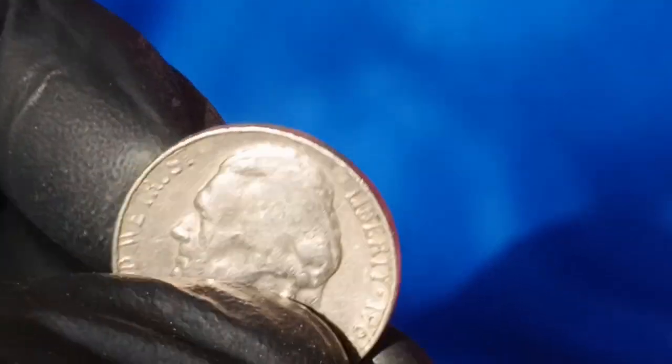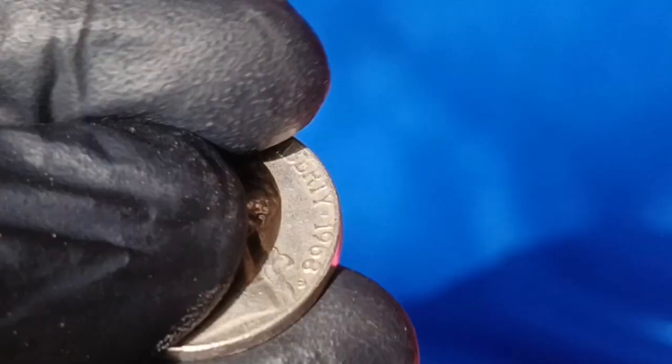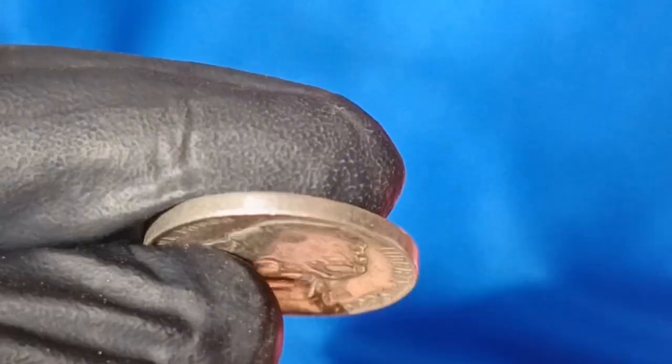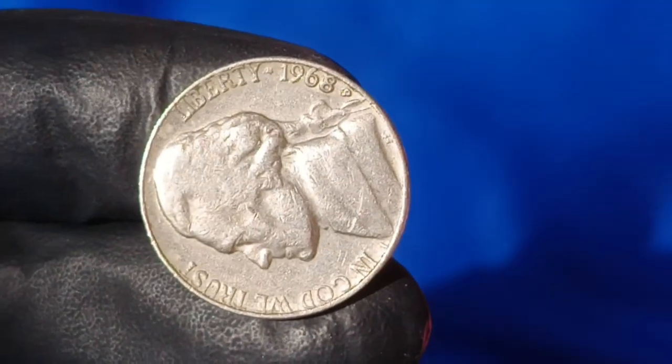Another possibility is a Black Beauty nickel, caused by improper alloy mixing, resulting in a dark, distinctive appearance. These errors, while less common in 1968, could add significant value, especially if combined with other anomalies.